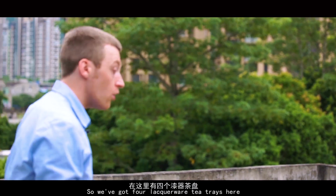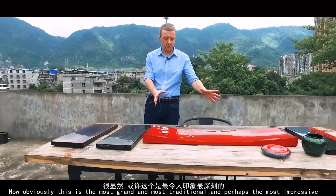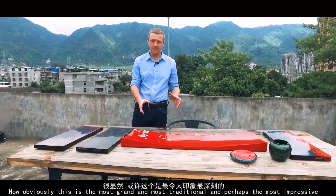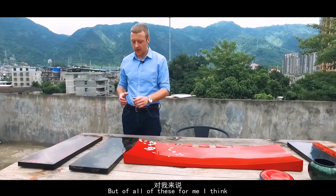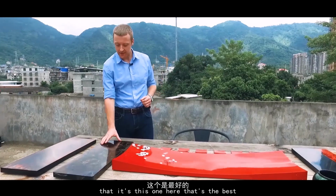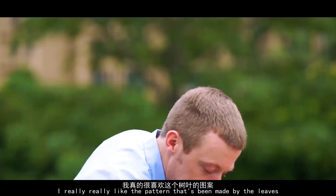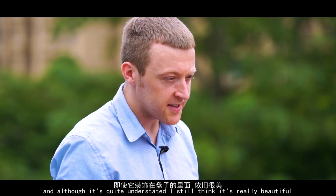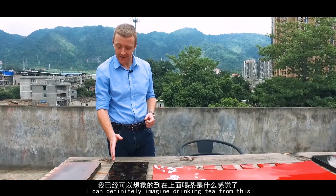So we've got 4 lacquerware tea trays here. Now obviously this is the most grand and most traditional and perhaps the most impressive. But of all of these, for me, I think that it's this one here that's the best. I really like the pattern that's been made by the leaves, and although it's quite understated, I still think it's really beautiful. I can definitely imagine drinking tea from this.